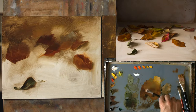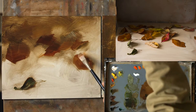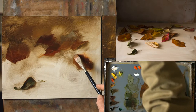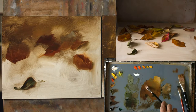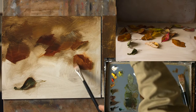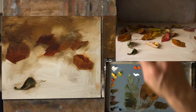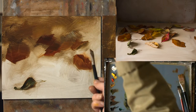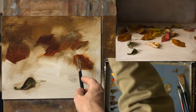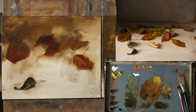By couch, I mean the layer of oil and terps mix that I started with. It works best on the first session, so you want to get the expressiveness in then, really, I think.